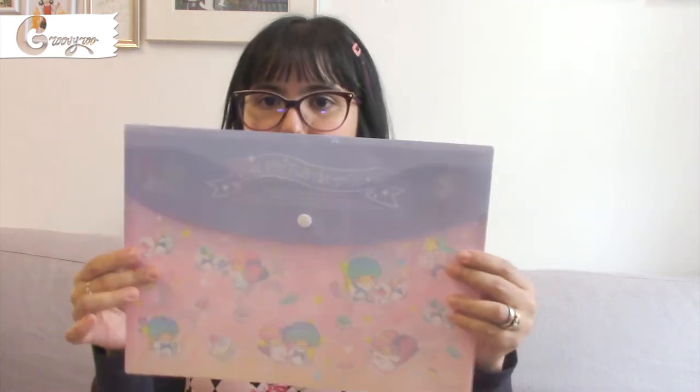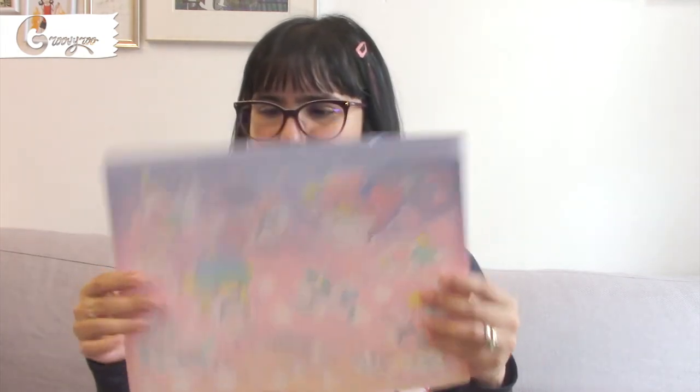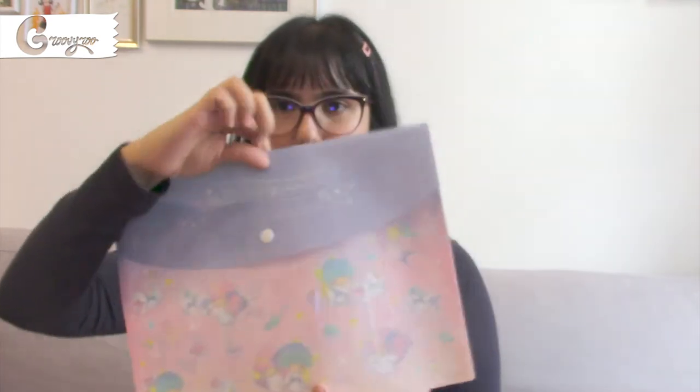So, super adorable, really. I got a Little Twin Stars envelope kind of thing. I got a Hello Kitty one, but that one is in my school bag, the one that I use for going to work, so it's full of papers from my kids. I will insert a picture somewhere so that way you can see it. But this one was super beautiful. I still don't know what I'm going to use it for, but I will find out.